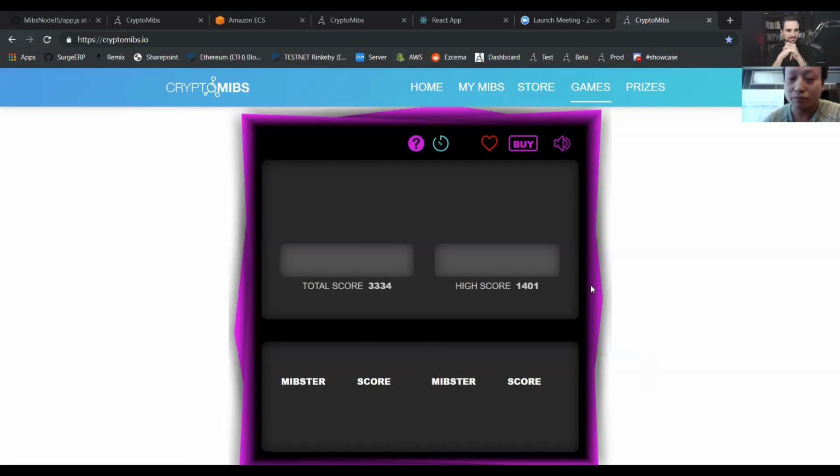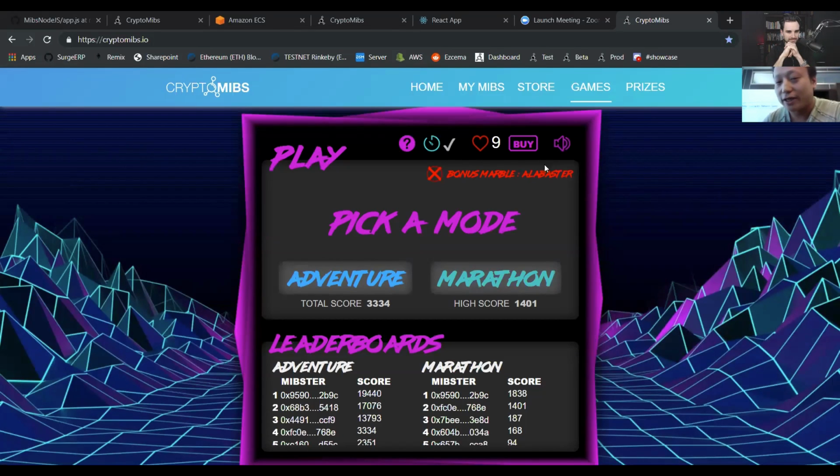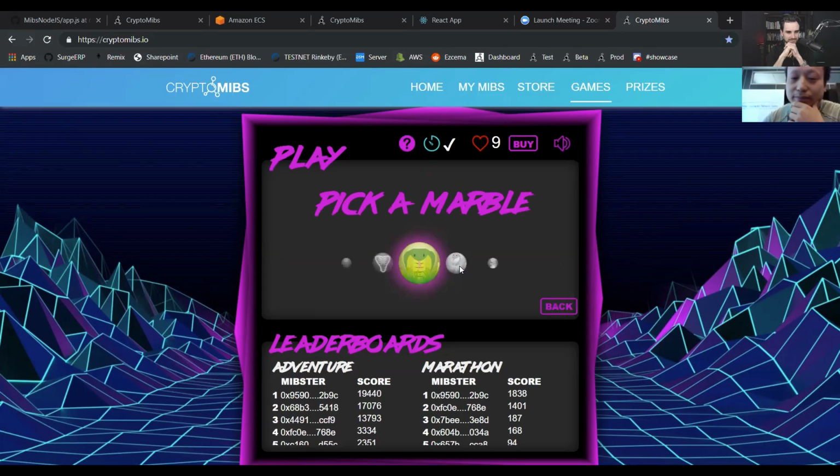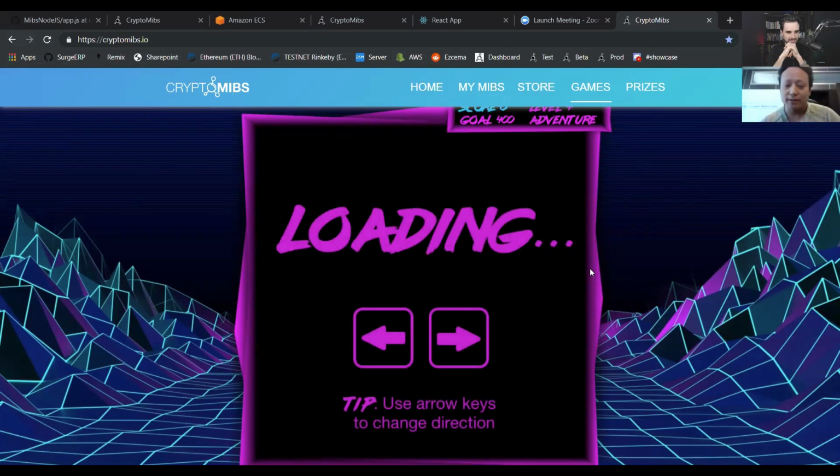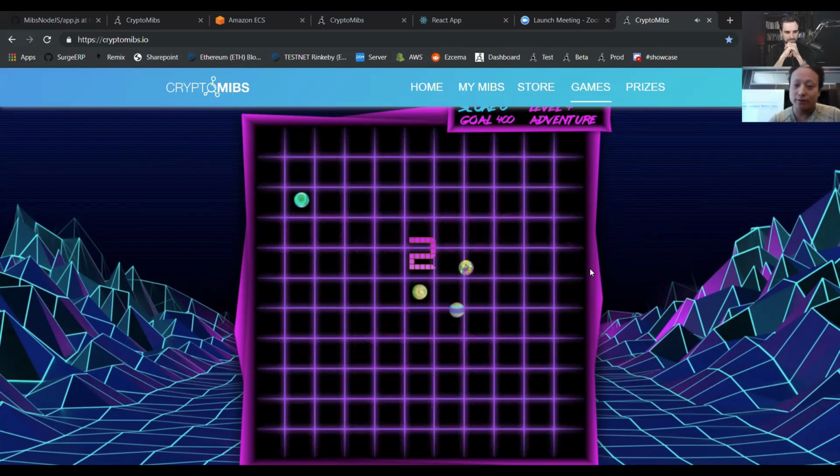So I don't have this marble right here, but basically through Web3 it checks my account. Do I have this type of marble? If so, it gives me a bonus. And then here I can basically play kind of a take on Snake. These are marbles that have been sold in the prize store. Very cool.